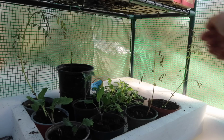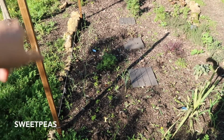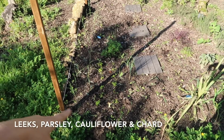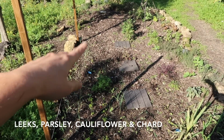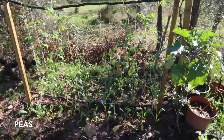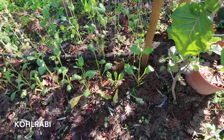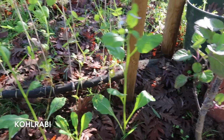There's some in the ground that's still hanging on, and I've kept a few in here, but yeah, they are not liking this cold. In this bed by the house I planted last month a row of sweet peas. They're not for eating, just for their beautiful smell. Some leeks, a lot of parsley, and then we have some cauliflower and rainbow chard in here. I planted peas in November. You can still plant peas up till April, I think. Some more kohlrabi, and it's all going to flower.